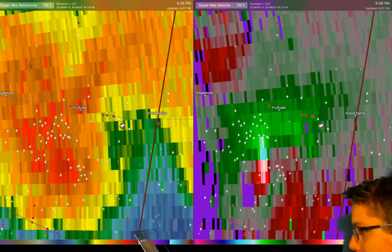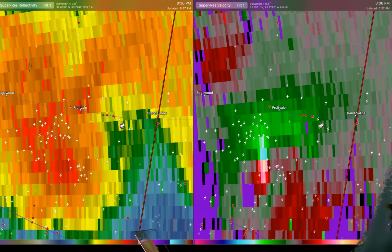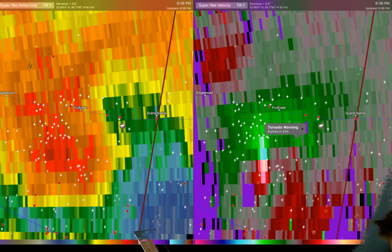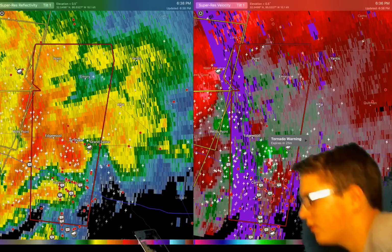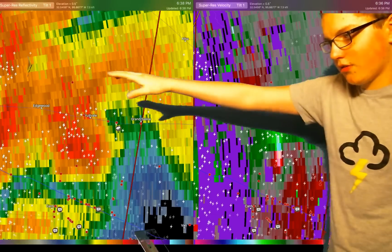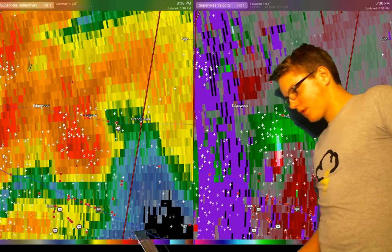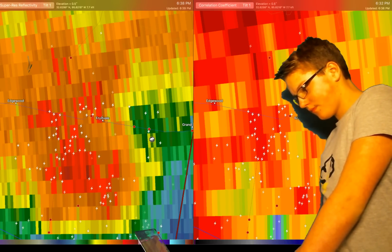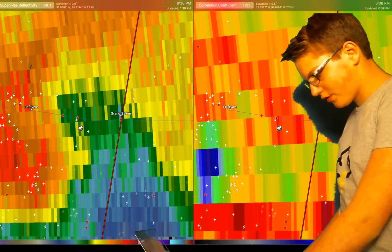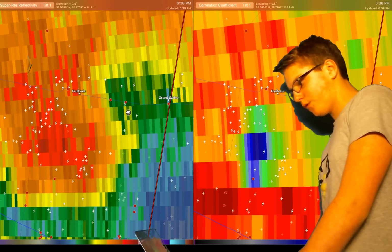I believe it is now a tornado emergency for Fruitvale. But you can see this just gigantic mass of precipitation around the tornado there. Just not good. Hope everybody in Fruitvale is taking cover. Hope everybody in Canton took cover there. Still got that very, very intense tornadic debris signature. It's really pretty much as intense as it gets. Violent, damaging tornado heading directly into the Fruitvale area. This is really not good.